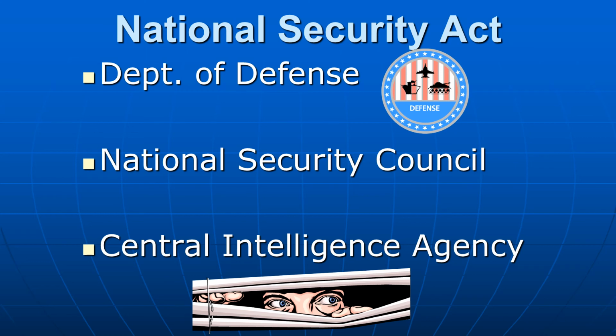Then the National Security Council. Every day our president gets a briefing from the National Security Advisor, and it's put together by this council. Basically, these are the hot spots of the world, these are the things we need to be looking at, these are threats, even these are good things.